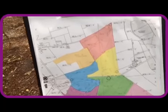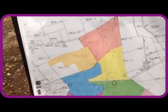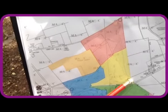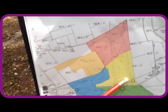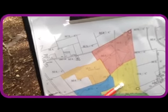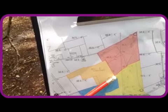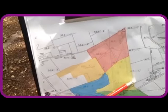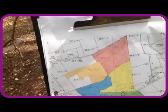Here we are, got my map with me as always, parked at N1. And then we had a choice of going either that way or this way. So I've decided to take this route here and then head up to the crossroads, which you would have seen on earlier videos, and then make this walk towards the end of the video.